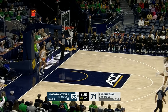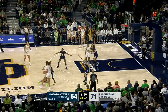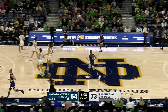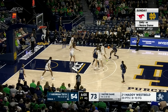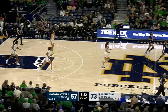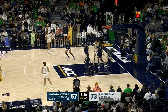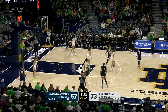2 for 2 from the line for Dunn. Notre Dame comfortably in front now. Tech going to show some zone. Westbeld. 20 for Maddy. That is by far her season high. Previous was 14 against Wake Forest. Again, Westbeld getting the start with Hidalgo out. Augustinaite, the sophomore from Lithuania, dials up a 3. She's been a bit quiet in this game, where in the last 3 games she's hit a couple threes. They really could have used her distance tonight. She hasn't really been the factor. Terrific look to Westbeld with a rare miss tonight as she tried to reverse. Yeah, Augustinaite had 7 threes in a win against Rice earlier this year, career high.